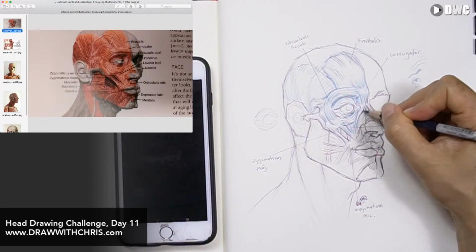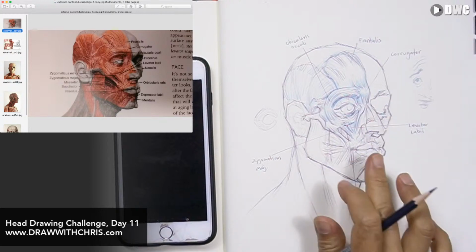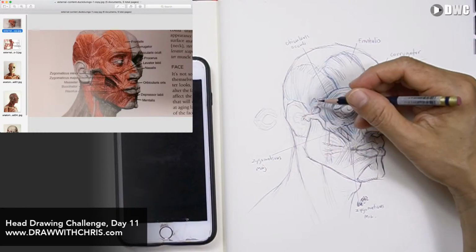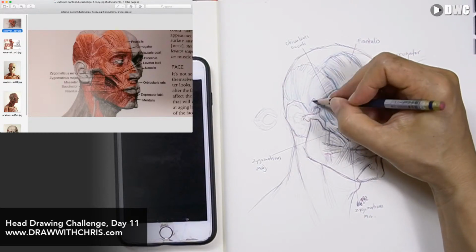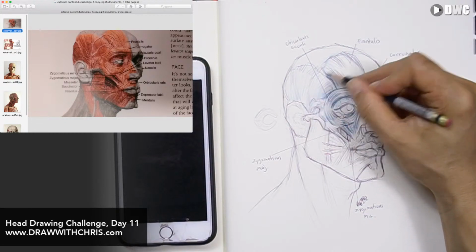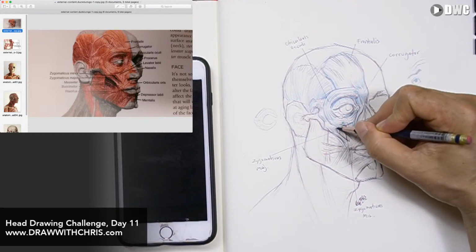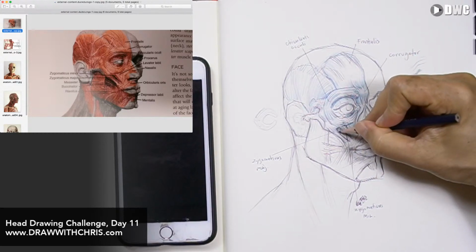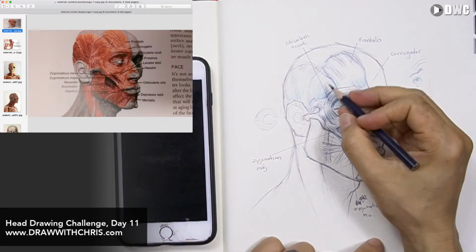Whatever this is, it's obvious on a lot of models, so I need to know that. I think tomorrow I'll spend time on the facial muscles, either tomorrow or the next day. I still don't know what this is. Could be just a bunch of veins, I don't know. It's very curious. I know this is temporalis. So that's my little mini lesson on the anatomy of the face, specifically around the eye. So this is how I do it.